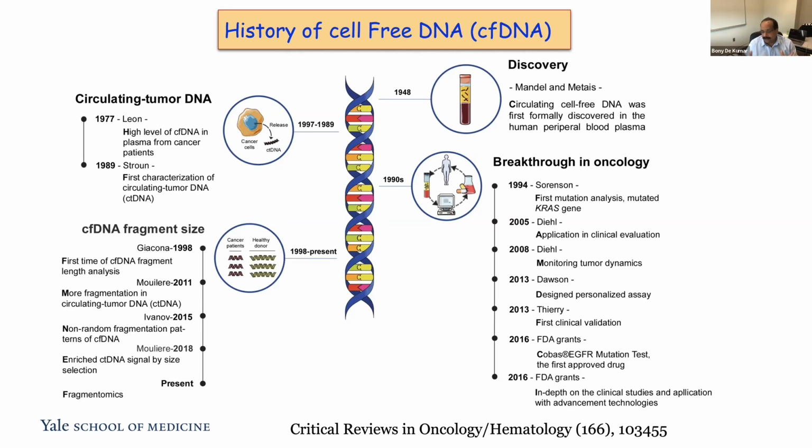Cell-free DNA was first discovered way earlier, in 1948, when Mandel and colleagues identified that there is free DNA circulating in the blood. They didn't know the significance of the circulating DNA, but they could isolate free circulating DNA from the blood. But the real breakthrough came in 1977, when people realized that there is a high level of cfDNA in plasma from cancer patients. So there is some kind of relationship between a cancer patient and the presence of a high level of circulating DNA. And in 1989, the first circulating tumor DNA was characterized.